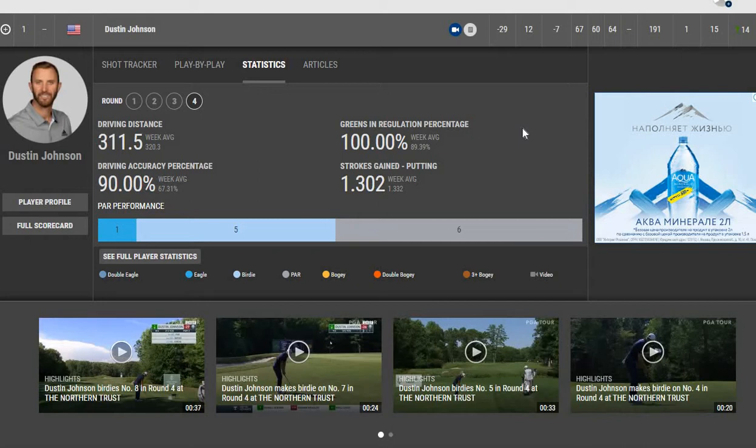all the other 5.7 strokes were gained from approaching and from driving. And in this connection it is highly interesting to analyze all those statistics.